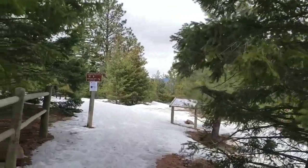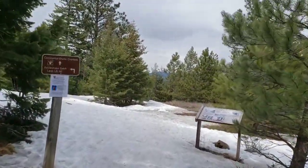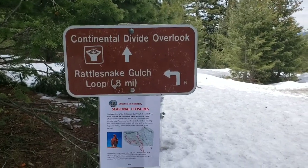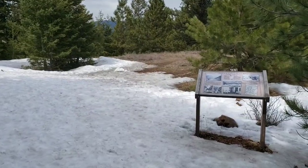So here is the split. This is where the loop starts. And you can see it says it's a 0.8 mile loop. And I am going to go counterclockwise.